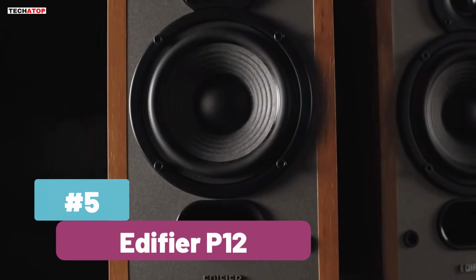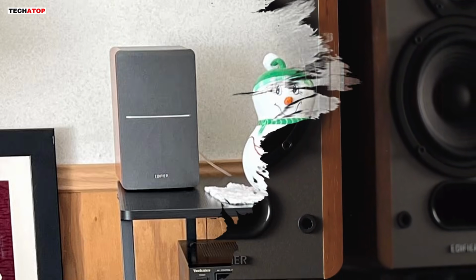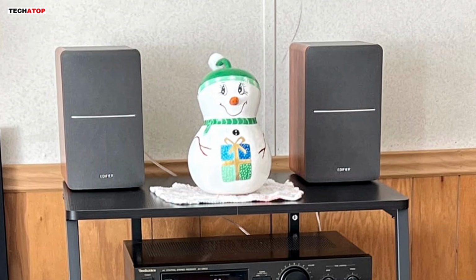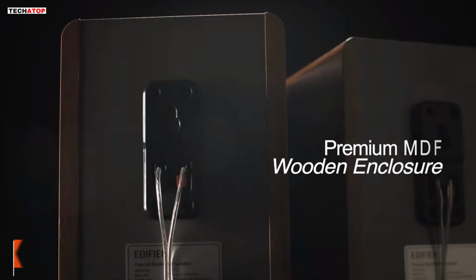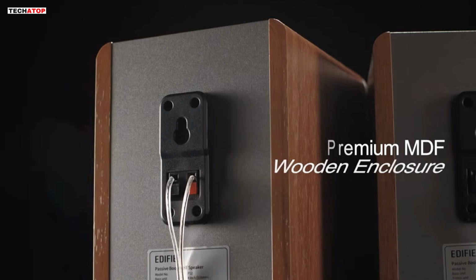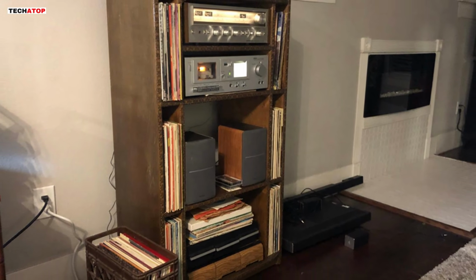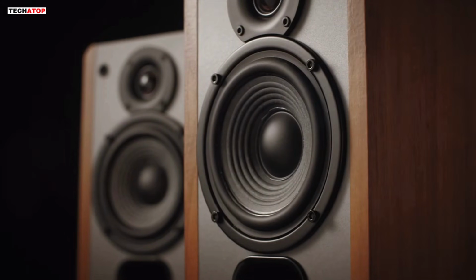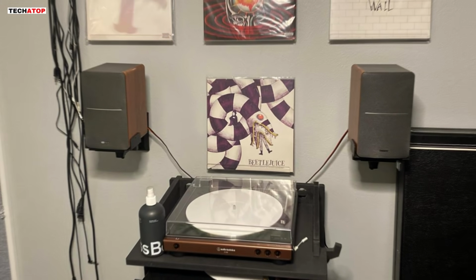Number 5. The Edifier P12 is a passive bookshelf speaker pair built for listeners who want warm, natural sound without spending much. Since these are passive speakers, you will need an amplifier or receiver to run them. But once connected, they deliver a smooth and balanced presentation. The silk dome tweeters handle the highs with clarity, and the 4-inch bass drivers keep the low end tight without muddying the mids. They work well in small to medium rooms, especially if you prefer a relaxed, neutral sound for music, movies, or everyday listening.